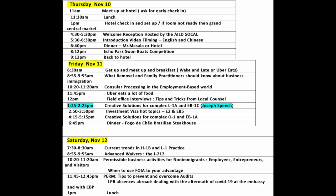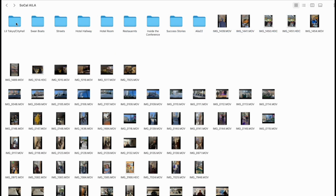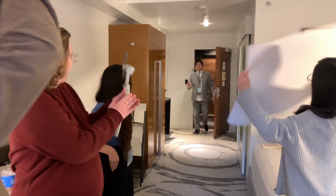Before the conference, it's good to make a plan of where you'd like to go beforehand. If you're going to be going with multiple people, it's great to give each person a task. Like, one person films, one person organizes the footage, one person is in front of the camera speaking. That's what works best for us to keep energy levels high.